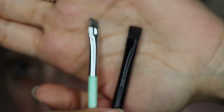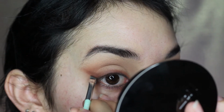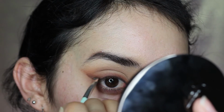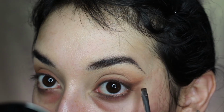I'm gonna switch to something more precise with this one. I'm gonna be using this one here. Put down that line. This side turned out a little better than this side, but that's okay. I'm gonna make it work. I'll keep fixing the color as I go.